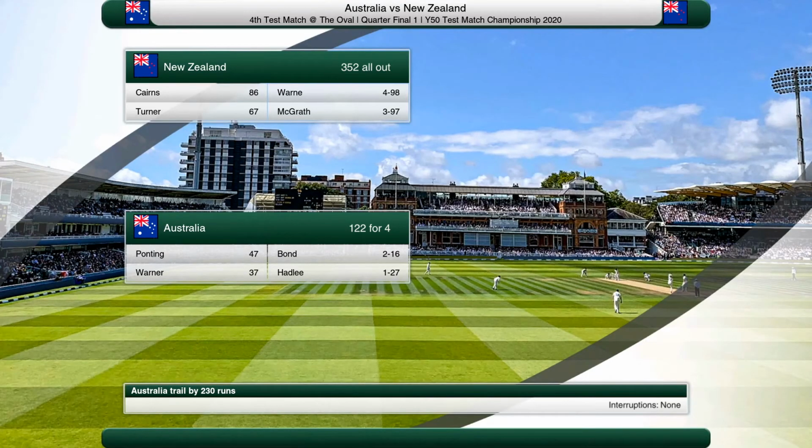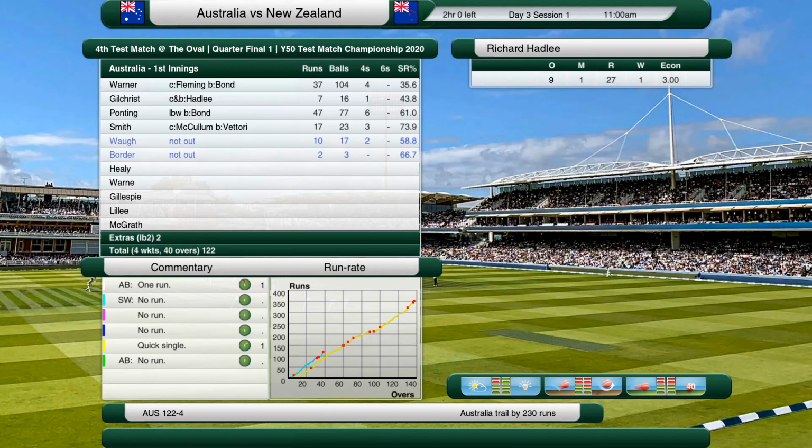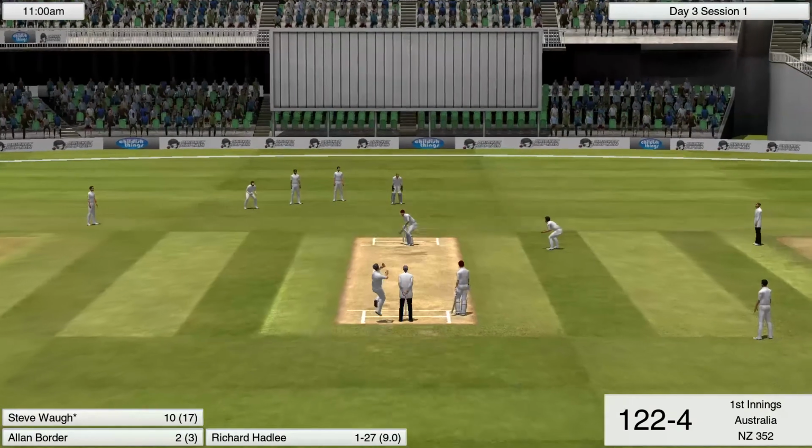Good morning everyone and welcome to the Oval for the third day's play of the fourth test match between Australia and New Zealand. Australia currently are in their first innings and are in a little spot of bother at 122 for 4, still 230 runs behind New Zealand's first innings total of 352. We join the action now as Richard Hadlee bowls the first ball of the day to Steve Waugh.